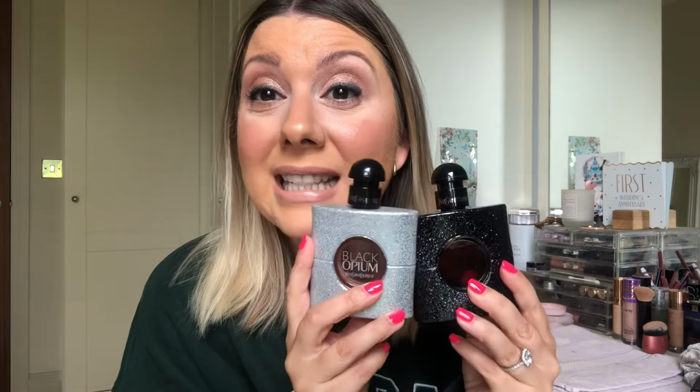Still something I'd probably wear autumn, winter, and maybe as a work fragrance, or you're going to a meeting, or you're going for a nice lunch or a nice event during the day, maybe you're going to a wedding, then this is a really nice fragrance and quite sweet as well. Both of them are very, very sweet. So I like both of them. So I just thought we'd have a sniff test, have a comparison. You could have your day and your night, your summer and your winter.